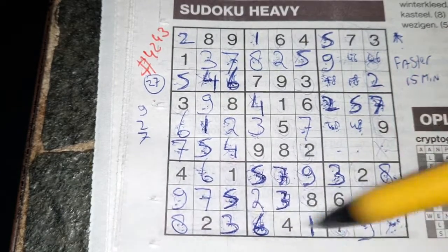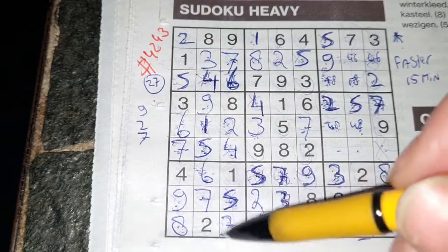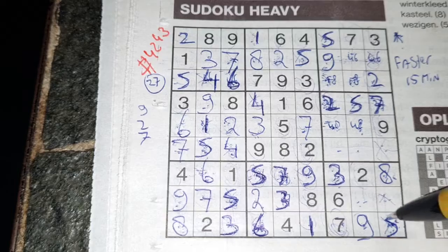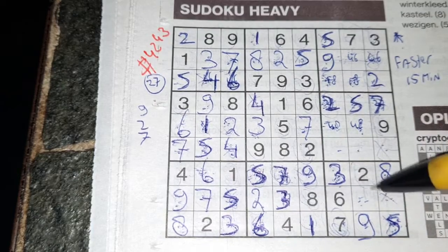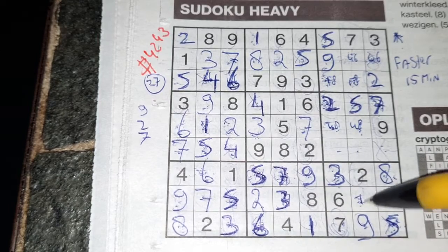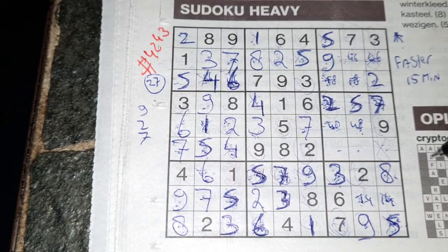One box left in the last row. For the numbers 1, 2, 3, 4, the 5 is missing. Two numbers left in this big square. 1 is missing, 2, 3, and a 4 is missing. 1 and 4. Let me mark those two boxes.